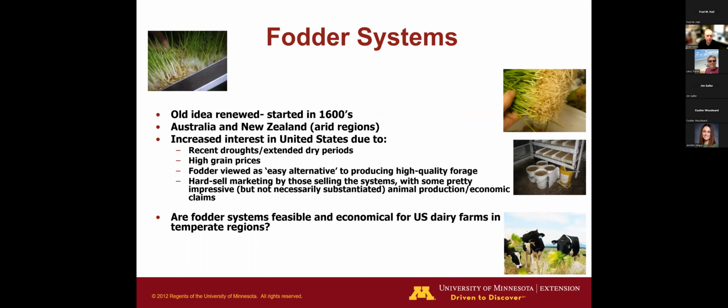Fodder is certainly not new. It really got its interest in Australia and New Zealand, long before the United States. But there's a lot of interest in the US again, with droughts. You talk about high grain prices. That always gets people thinking about fodder production. It's viewed as an easy way to produce high quality forage. That's the view. Maybe not.